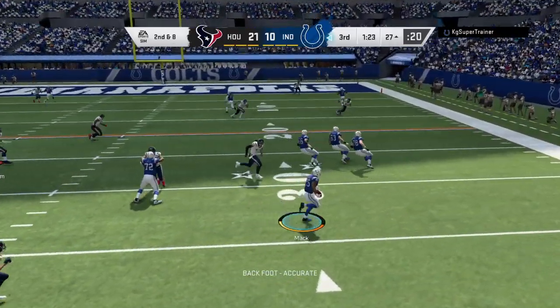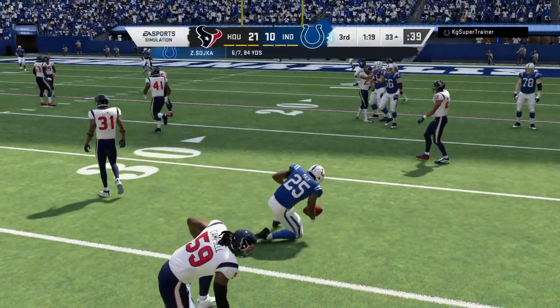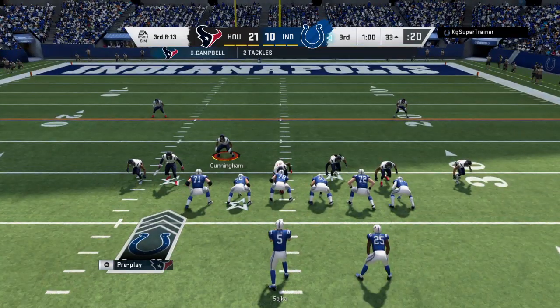They'll look to throw. Oh, it's a screen pass. That's complete. And he went nowhere. Well, he went backwards, back to the 33. That's going to go down as a loss of 5, and it brings up 3rd down.